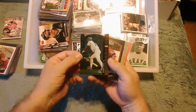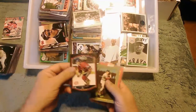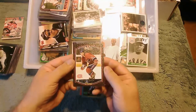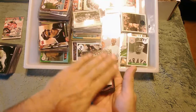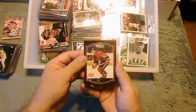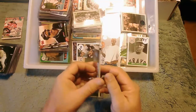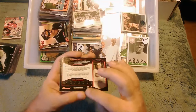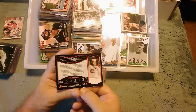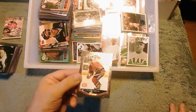How about a die cut Sammy Sosa? Nice. Oh, this is a Bowman, and it's like got glitter on it. You can feel it, you can see it. All that sparkly stuff is like on the top of the card. It's weird. Don't know anything about hockey, but it does have some black chipping down here on the black border on the back of the card.